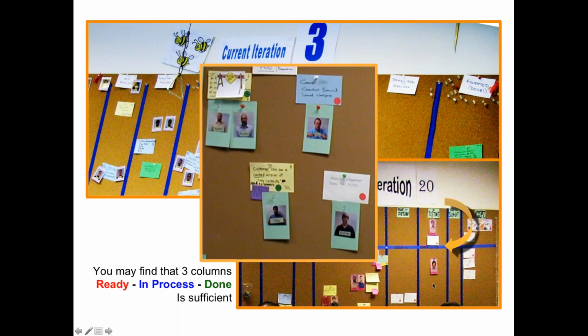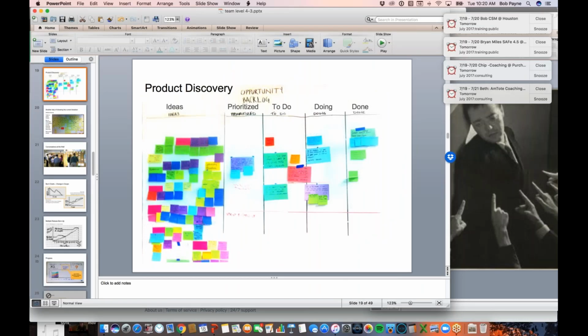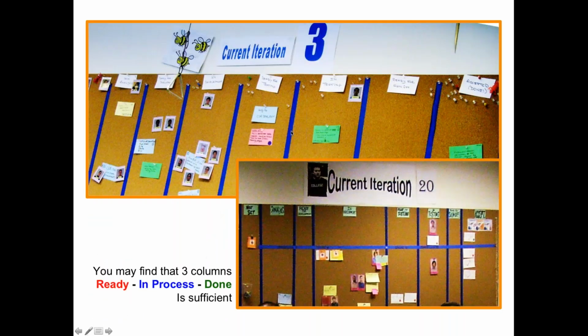That blue line. Oops, sorry, let me go back. Technology failure. Let me go back.